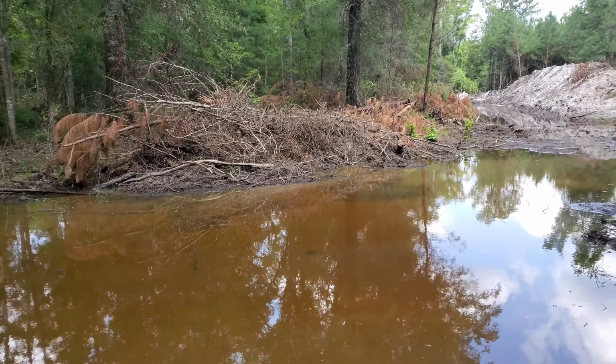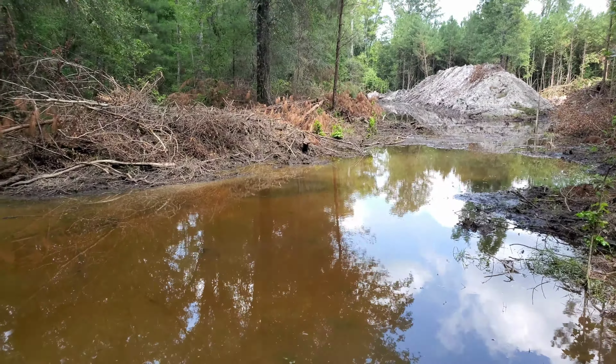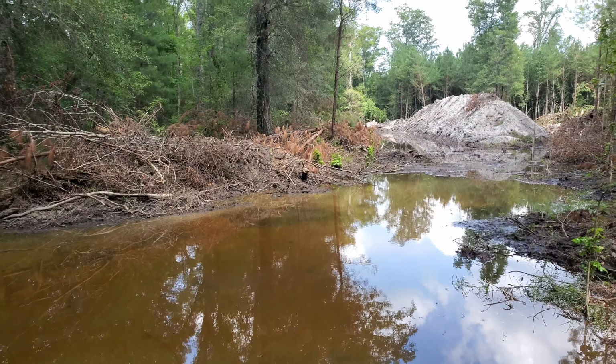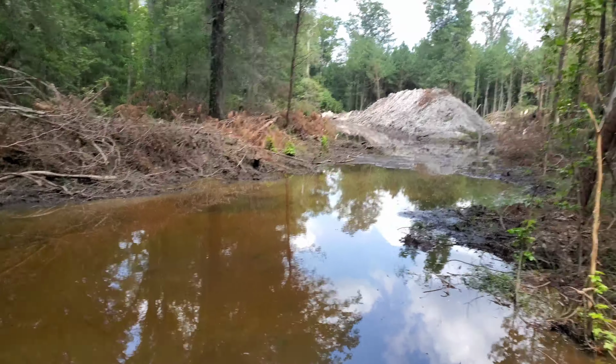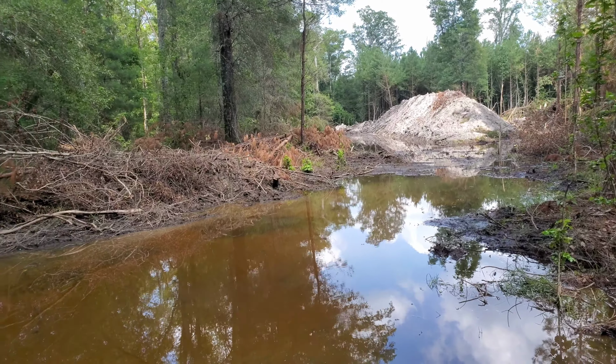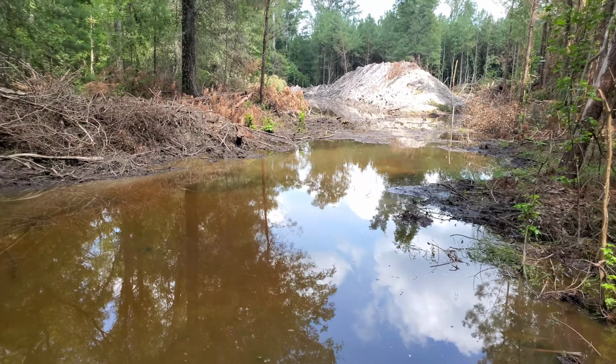I think it was just overwhelmed, one, by the amount of water, and two, by the fact that there's probably a clog downstream somewhere that was preventing the water from just flowing out. So just wanted to give you guys that update.